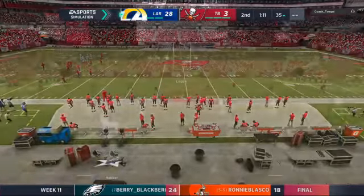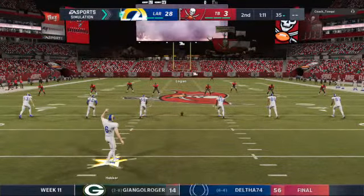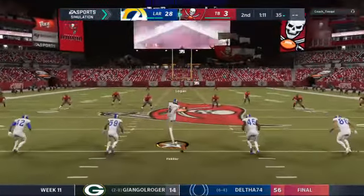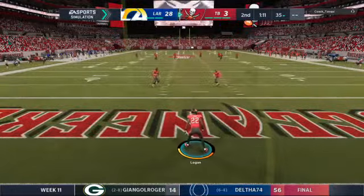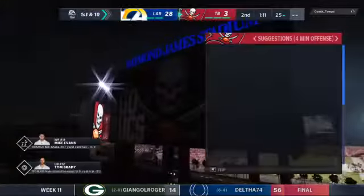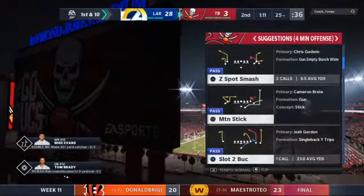Point after, up and good. And the route is on here in this first half. The kickoff team on the field now as they will send this one away. And they will not get a chance to return this one as it's through the end zone for a touchback.